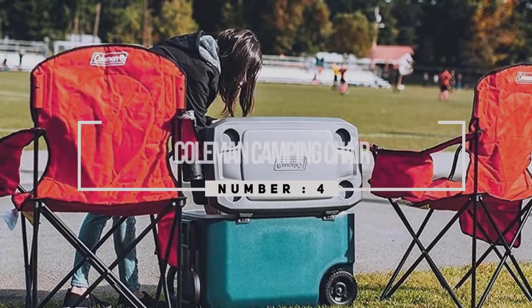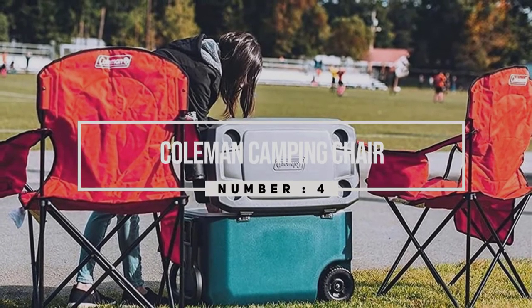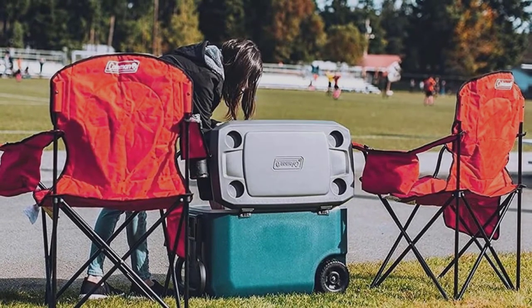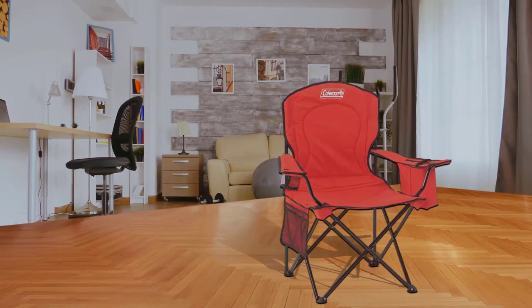Number 4. Coleman Camping Chair. The Coleman Cooler Quad Chair is designed as a classic folding chair and is just what you think of when picturing a summer barbecue or a cool fall tailgate.